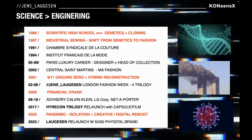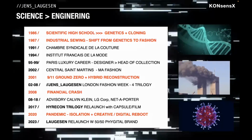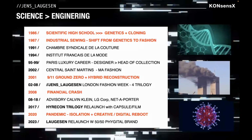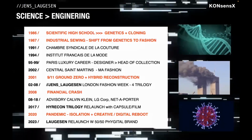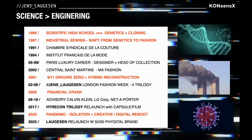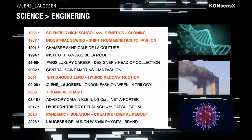So from the machine to the hand, and then I learned about fashion management at SENS TRILOGY, because it was really about how to think about all this craft that you have learned. How can you make that into marketing thinking? And it gave me a career in Paris before I then joined St. Martin's. And at St. Martin's, you can see I have marked 9/11 as really pivotal to me.